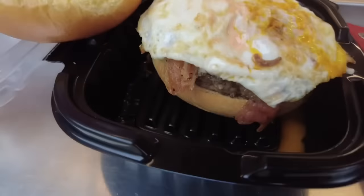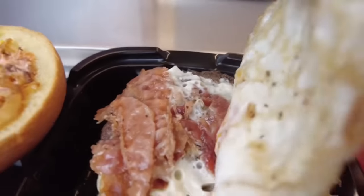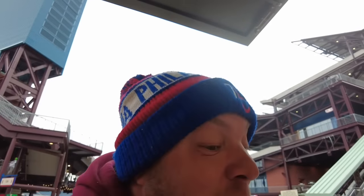You got that fried egg. Bacon. Wow, this looks very healthy. Look, he's got egg yolk on his finger. Oh my God. Yo. This is the best thing in the ballpark. Thank you. This is really good. This is the best stand in the ballpark.